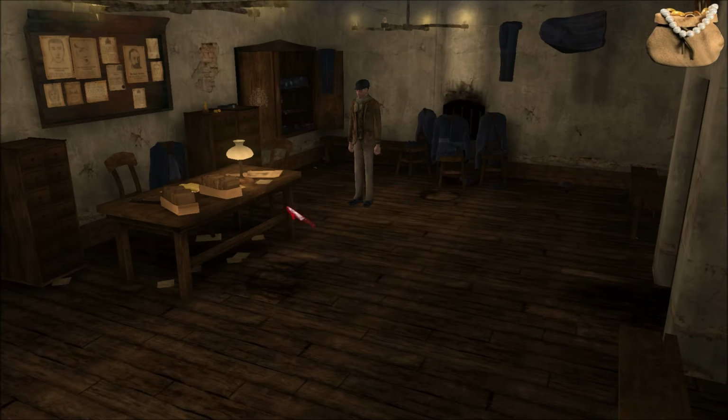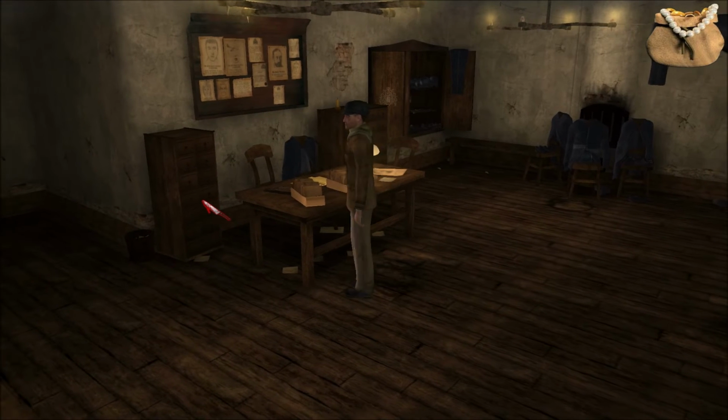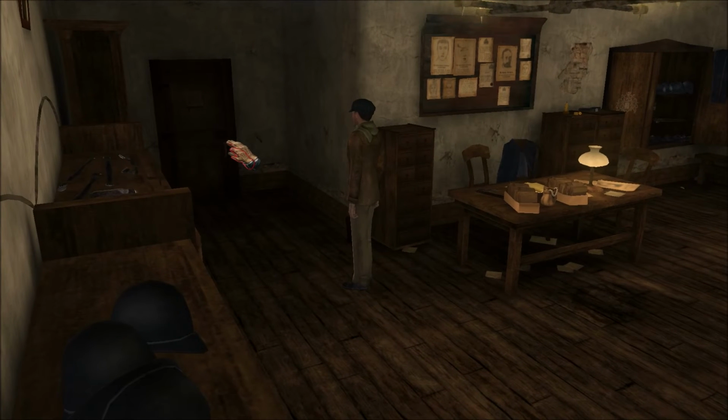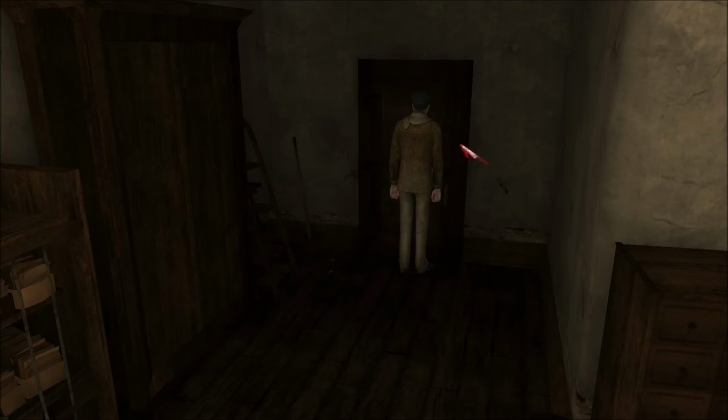I still think this is all rather silly because Holmes is on a first-name basis with that particular constable. I shall leave Bluto's treasure at the station. The police will know what to do with it. Especially because he's got stolen goods. Like, Holmes could have walked in and said, hey, guess what? I found these stolen goods. And that should have been enough of a distraction. I think that by itself would have been enough of a distraction for Holmes to walk into the back room.